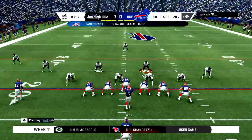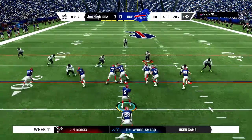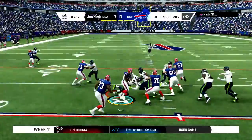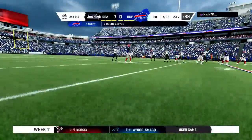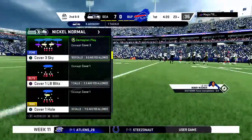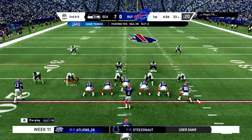The Bills come to the line to start their next drive. They had the interception last time. It led to the opening touchdown. So now 7-0 to score as they start 1st and 10. Looks like he's going to get a couple here on this first down carry, and that'll make it 2nd and 8. Give him a couple on the carry there, 2nd and 8.